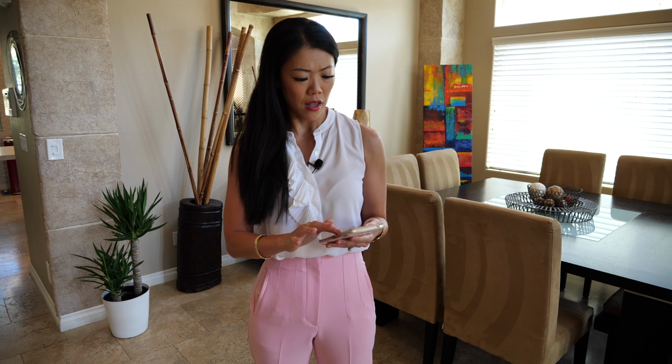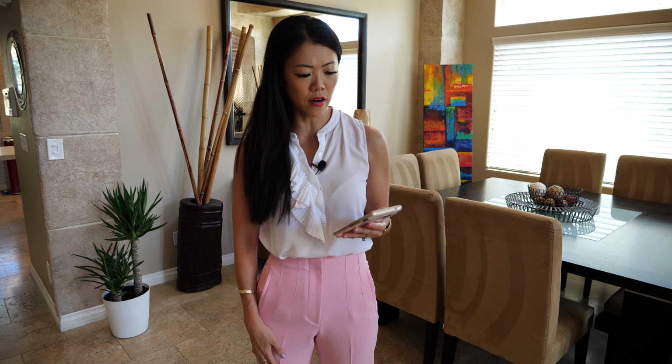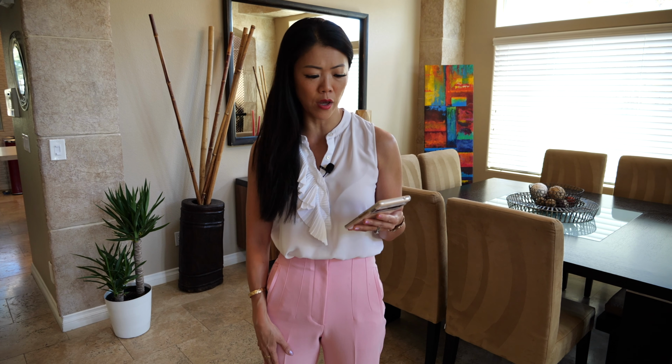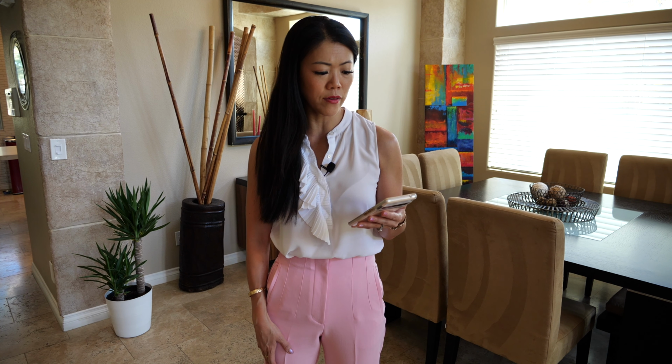And here's why. Las Vegas June stats here in the market, the median price was $480,000. Compared to that, here in Southern Highlands, with 43 homes sold, the median price was actually $628,000. So again, there's a 31% increase in the median price. And I really like to showcase this to all of our audience watching here. You might be interested in moving to Southern Highlands versus other neighborhoods in Las Vegas.